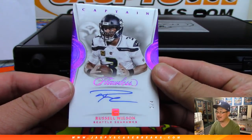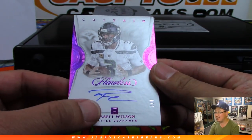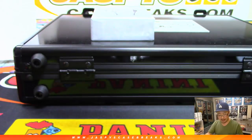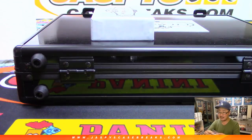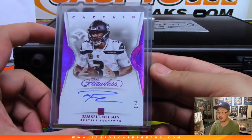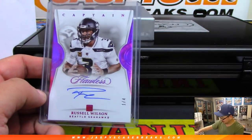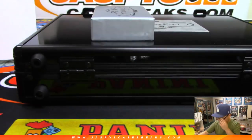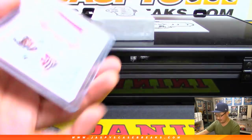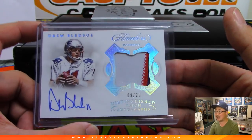It's dangerous. Captain autograph. 1 out of 4, Russell Wilson. There's that captain logo right there. Who's got the Seahawks? Chris McKee with the Seahawks. Nice. Wait, Drew Kerr, were you named after Drew Bledsoe? Chris, all aboard the Big Hit Express. Whoop whoop! Drew's like, as someone who is named after Drew Bledsoe, that card's awesome, he wants it.